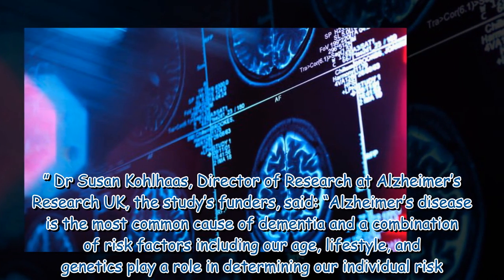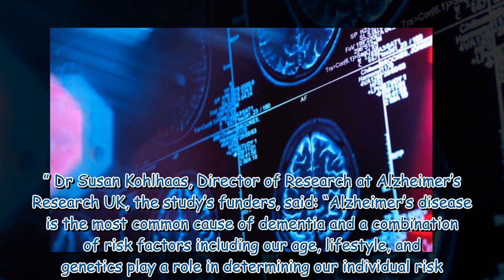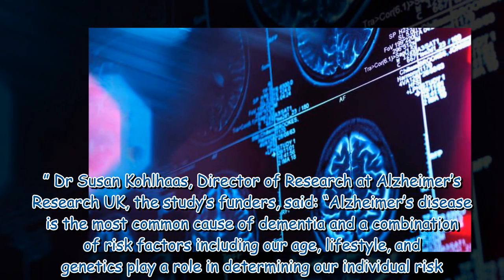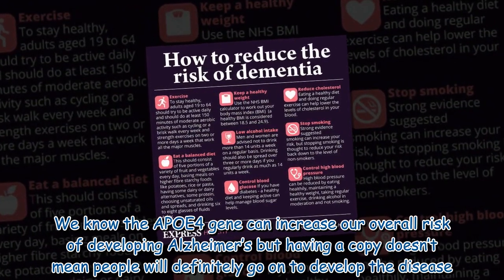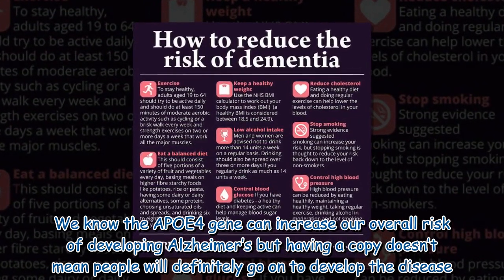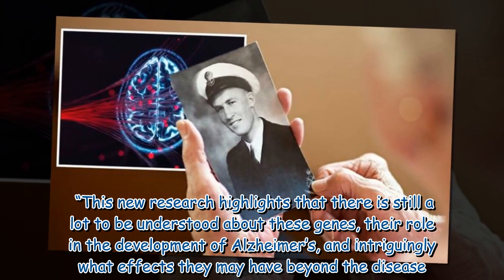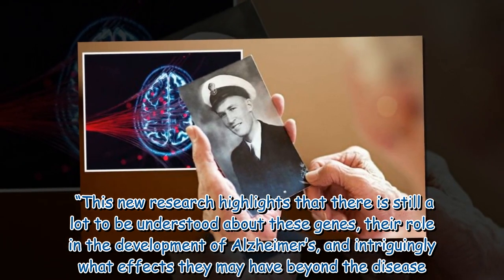Dr. Susan Kohlhaas, Director of Research at Alzheimer's Research UK, the study's funders, said, "Alzheimer's disease is the most common cause of dementia, and a combination of risk factors including our age, lifestyle, and genetics play a role in determining our individual risk. We know the APOE4 gene can increase our overall risk of developing Alzheimer's, but having a copy doesn't mean people will definitely go on to develop the disease. This new research highlights that there is still a lot to be understood about these genes, their role in the development of Alzheimer's, and intriguingly what effects they may have beyond the disease.